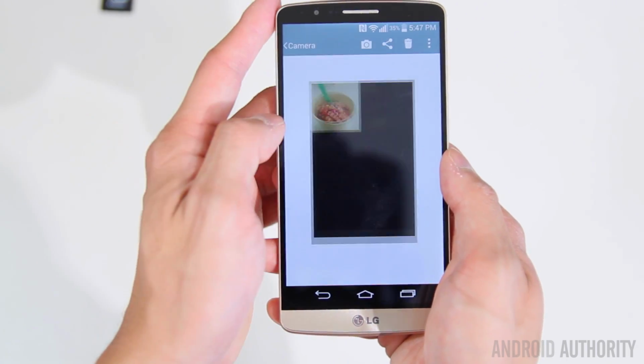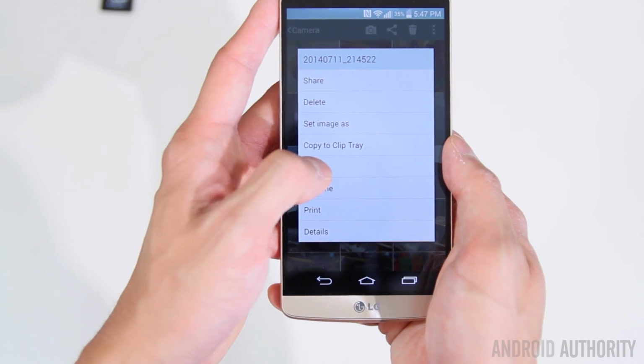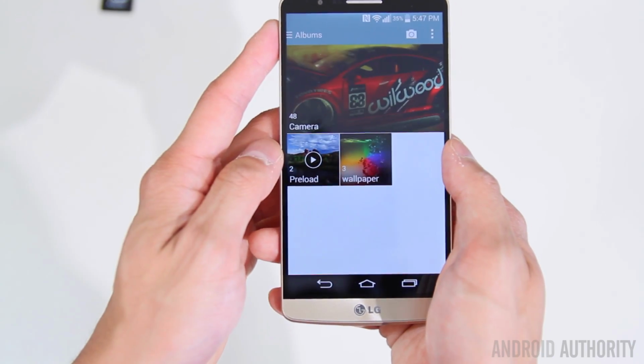Once you've designated your lock, you just go into your gallery and select the files you want locked away, and they will not be visible to anyone but yourself. But there you have it for the smart features on the LG G3.